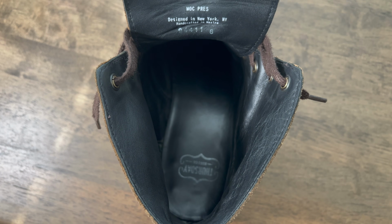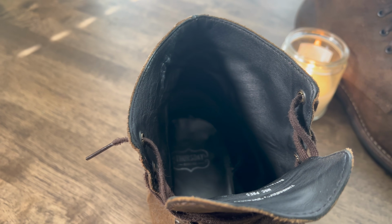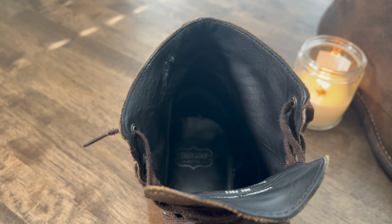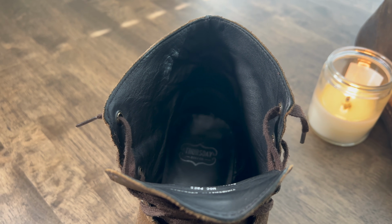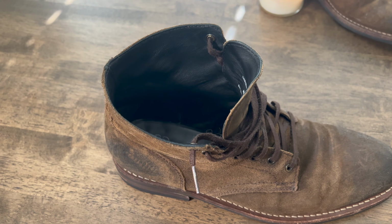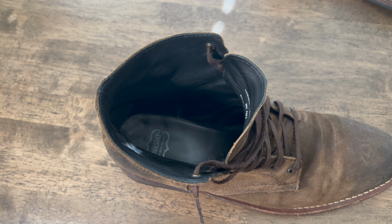They are fully lined with a supple glove leather interior. And if you've ever worn really nice leather driving gloves or something, that's the exact same leather that's on the inside of these. I thought it was going to make my feet sweat, and it doesn't. These are so comfortable once they've broken in, which we'll get to in just a minute. The premium flat waxed cotton laces.